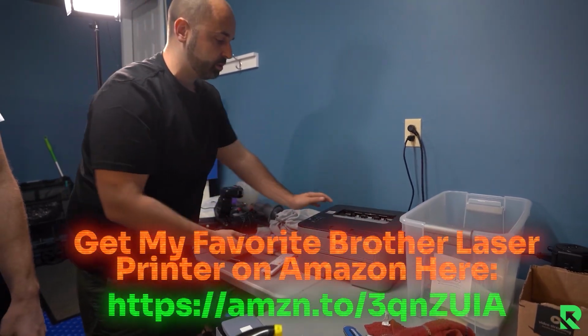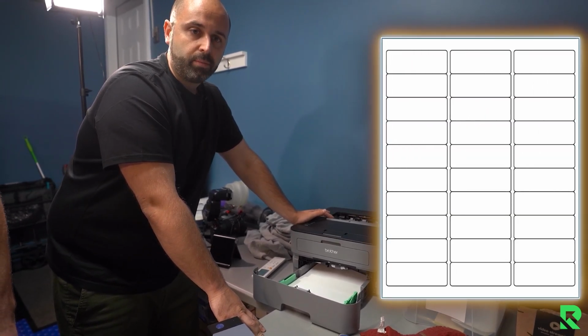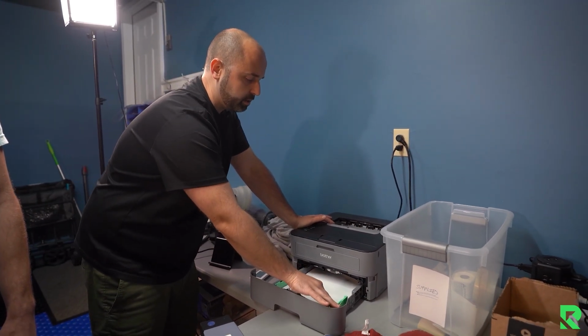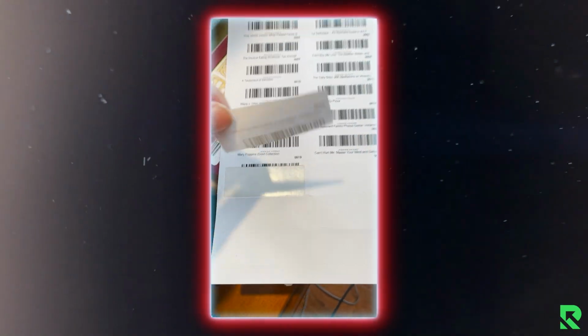Remember the little tiny labels to put over the barcode? What you're going to need to do is get what's known as 30 up labels. We'll put a picture on the screen. Go to Amazon and just type in Amazon 30 up labels. It's essentially just a piece of paper with 30 labels on it. The downside is it's slower. You can't just label as you go. And you don't need a special printer for this.